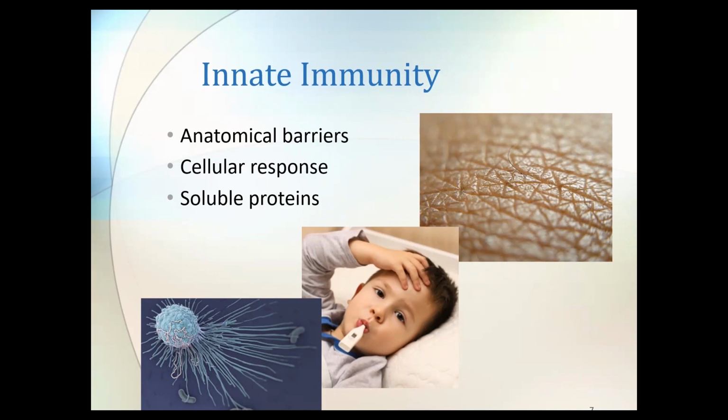Then we have soluble proteins. These are proteins that are part of the immune system that help destroy antigens. We have the complement component pathway, cytokines, lysozyme, interferons, all sorts of different proteins. We also have a couple of other things for innate immunity, like the inflammatory response, so systemic things like fever.